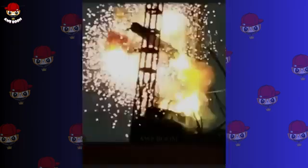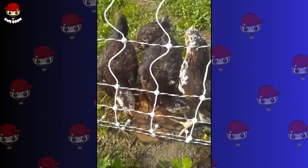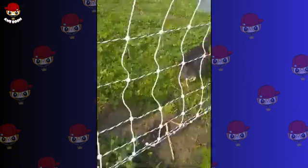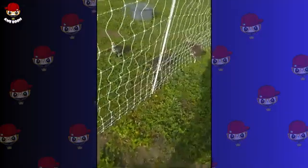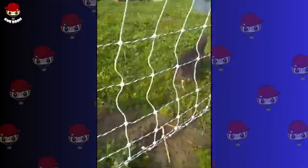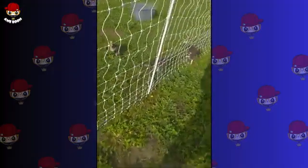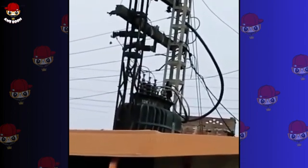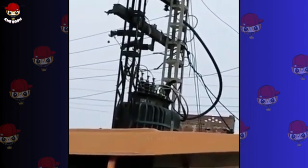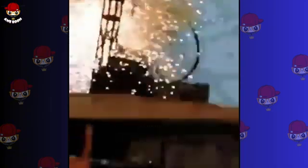Chicken and electric shocks. The owner of this farm let their chickens get used to the newly installed electric fence, but the chickens kept running into it multiple times. Even as they grew older, they continued to push against the fence, never learning their lesson. One chicken decided to climb a power pole to get a better view of its surroundings, but things quickly went wrong when it got electrocuted and disappeared.